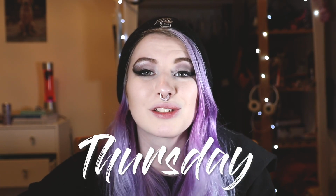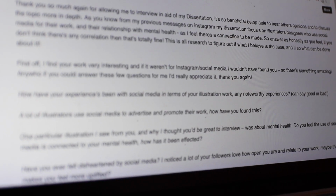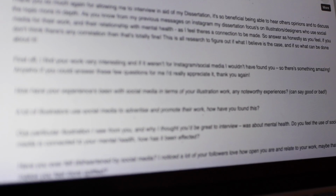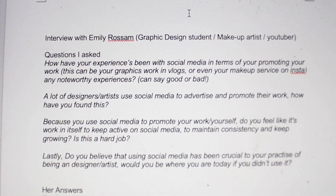Thursday I actually went to uni. Woo! I actually did some uni work because I've not done any this week so far. I went into uni and I didn't actually film anything in uni, I don't think. Sorry. I think it's because I was just writing on my dissertation. So yeah, Thursday I was working on my dissertation. I was focusing on typing up questions for interviews for people on Instagram. I'm targeting people who do a lot of social media presence for their work and seeing how that reflects on their mental health. That's my dissertation topic.